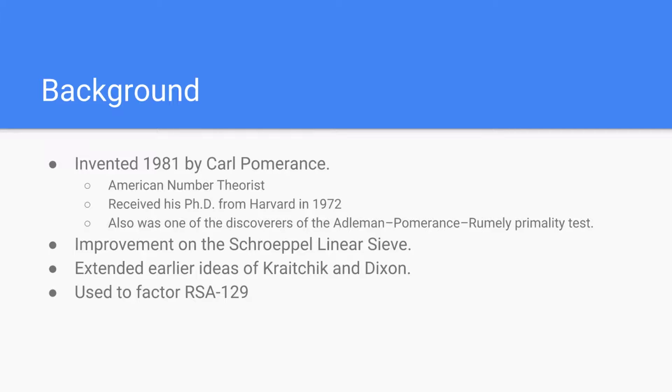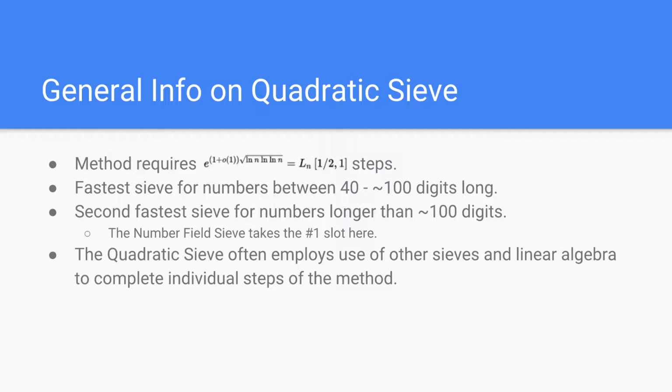He's an American number theorist. He received his PhD from Harvard, 72, etc., etc. And here's some general info on it. This is an L notation, not big O notation, but it would require L_n[1/2] steps. So basically a little bit slower than the number field sieve, a little bit faster than brute force. Still exponentially complex, though. It is the fastest sieve for numbers between 40 and 100 digits long, and then second fastest for anything over 100 digits, of course, first being the general number field sieve.